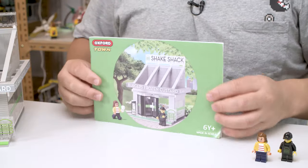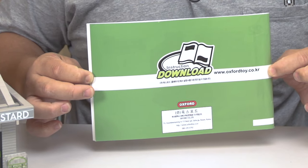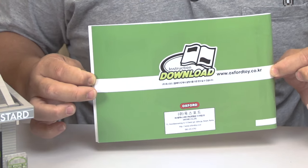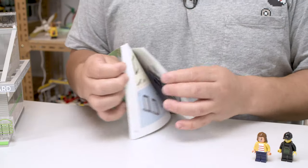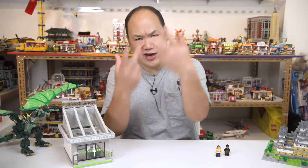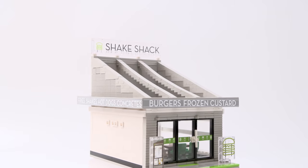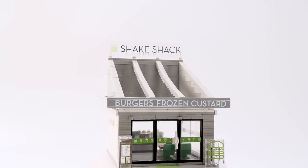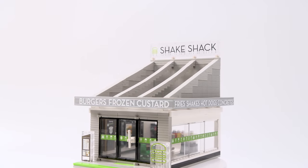Here's the manual. It is small, look at that. Again, good luck finding the manual. And there are a lot of stickers you probably can't get unless you buy the set itself. But it's really small, it's nice, it's very easy to read. Anyway, let's pile this out so I can get this out to you guys. Look at this. I'll do a quick rotation for you, like this. Look how crazy that looks. It's so different. I've never built anything like it.